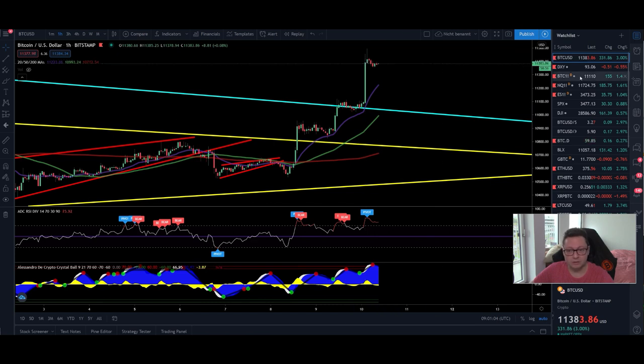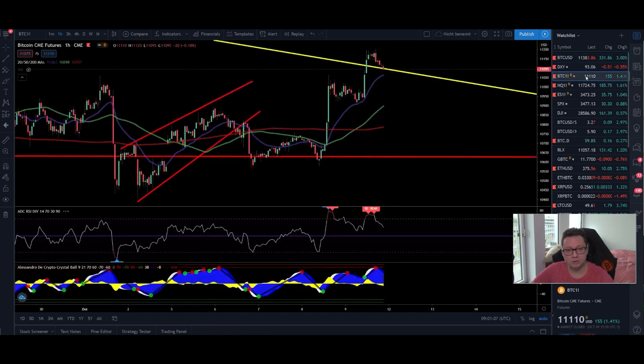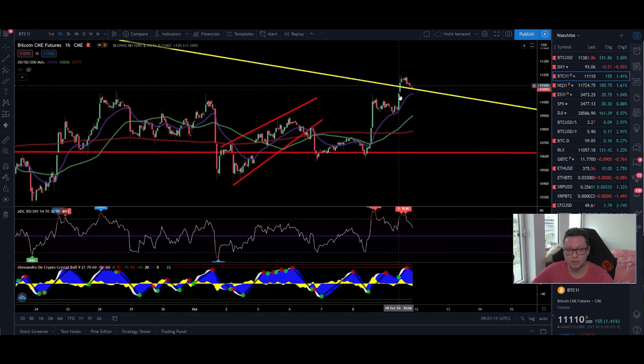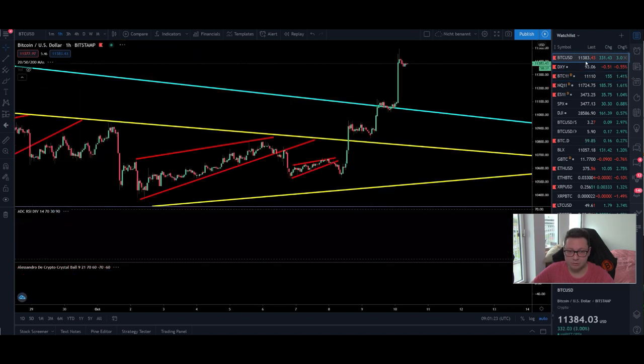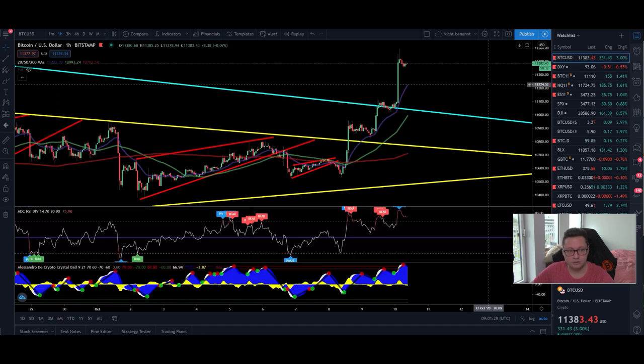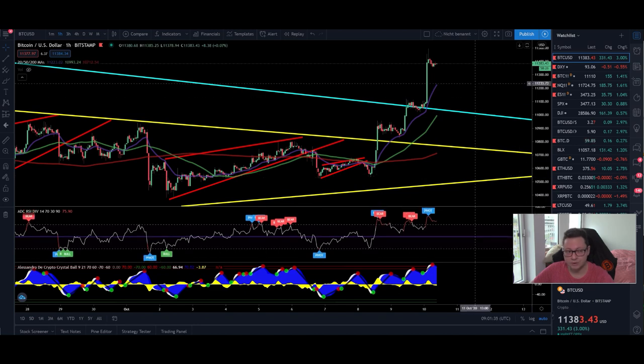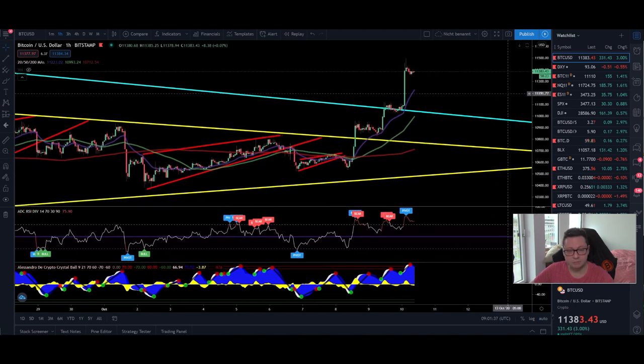The problem is only that the CME closed before we had this pump. So the CME closed here at $11,100. So in my opinion, wherever we are going during the weekend, we will most likely retrace back to where we closed the CME, or we're gonna have a new big CME gap. And right now the price is approximately $300 above the close of the CME. That doesn't mean, of course, that we have to go straight back down. I still think there is room left to the upside.